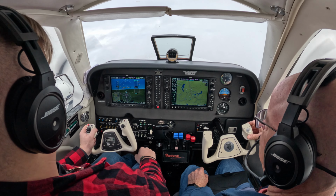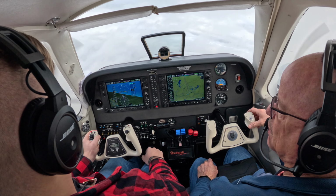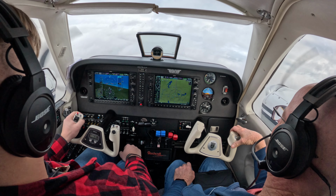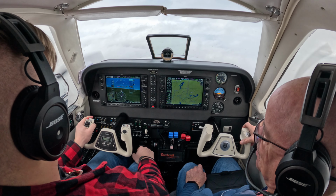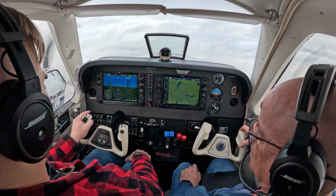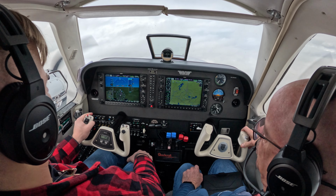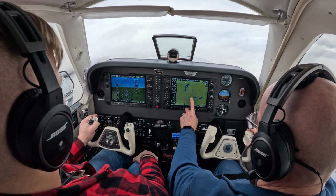Cherokee Foxtrot Lima traffic, 11 o'clock, 5 miles, 2,000, 3,000. Departure, Bearing 683 Delta Delta, climbing 3,000, direct Martinsville. Bearing 683 Delta Delta, Greensboro Departure, radar contact. Further on approach request. You have traffic 11 o'clock, 4 miles southwest bound, Cherokee, 4,000. All right, we'll be looking for them. 3 Delta Delta, we'll advise when we get the weather. Probably the RNAV 31. 3 Delta Delta, roger, you can expect that. Thank you.